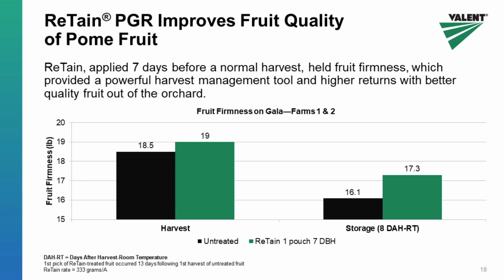Here's an example from that same study too, where even at 7 days before harvest, you're having an impact in maintaining fruit firmness. So at harvest, just a slight improvement there from Retain. But then the second set of bars to the right, this is 8 days of room temperature storage. Room temperature storage, of course, is like an acid test for maintenance of fruit quality and fruit firmness in particular. You can see here that the untreated fruit is falling off pretty dramatically, while the Retain treated fruit is holding up well. So this all points to the power of reducing ethylene production and all of the things that cascade from that, the drop control that we've been talking about, and here the better maintenance of fruit firmness.